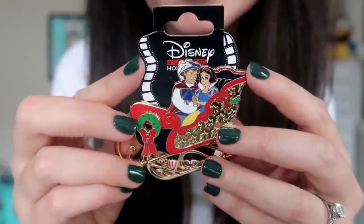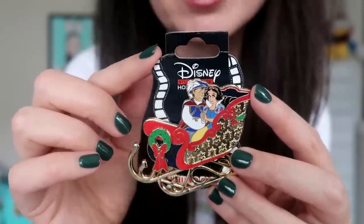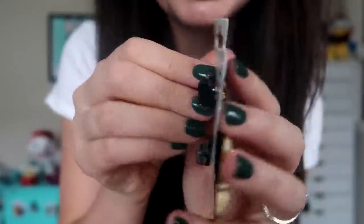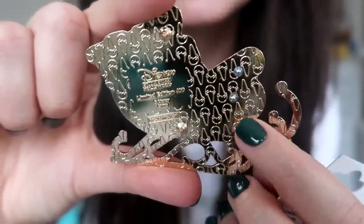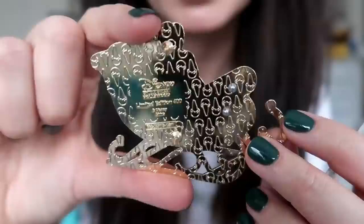And I'm looking at the backer card and I was mistaken. This is not a WDI, this is actually a Disney Studio Store Hollywood pin, so another California exclusive. So I'll show you the back of this one as well. It also has 2 pin posts. It's got this kind of film reel backer card. That's how I know it's from the Studio Store in Hollywood. And on the backs of these, you will find the ice cream cone stamped pattern, and this one is limited edition of 400.